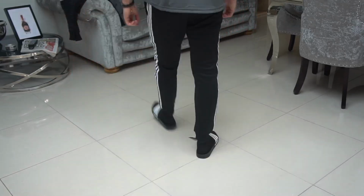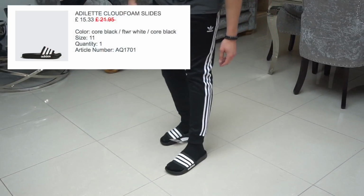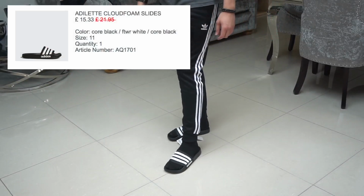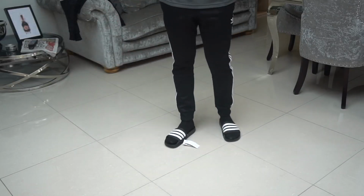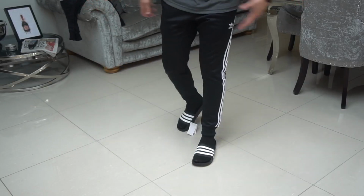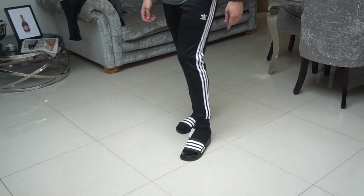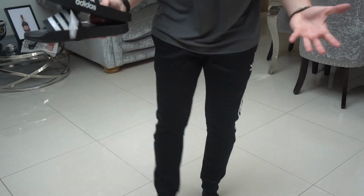See what they're saying. So these are the black and white slides. Size 11. They're actually pretty comfy, you know. Really comfy. You can't go wrong with an Adidas pair of slides, can you? Perfect for holiday if you're going away or going to the pool, whatever. But yeah, that's pretty much it from Adidas. Still got all the tags on. I don't know what I'm going to be keeping yet.